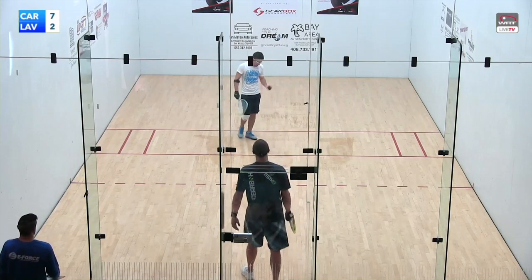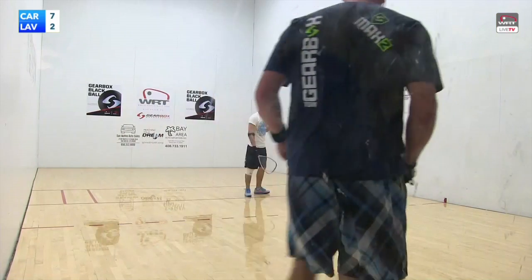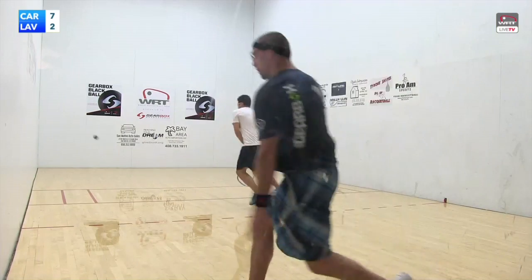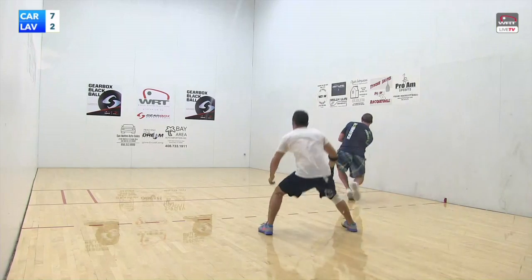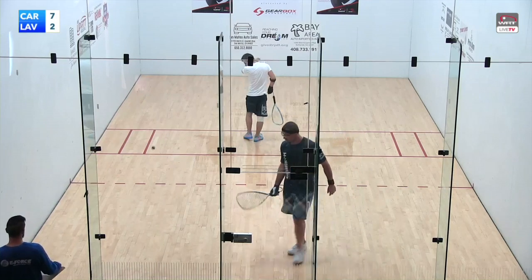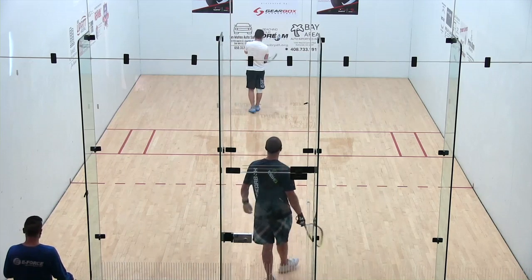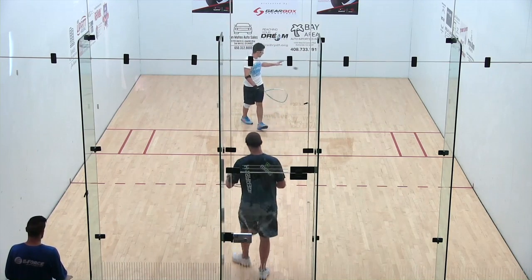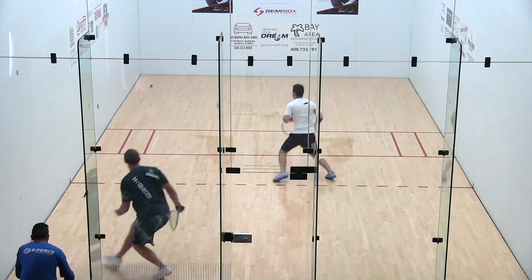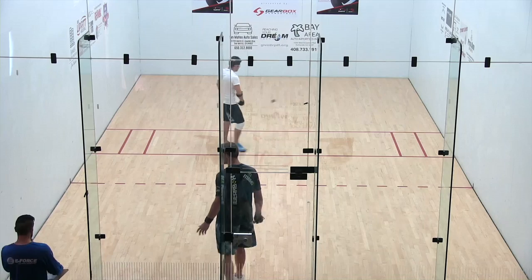7-2. Third. Second serve. Point. Oh wow, big skip by Danny Lavley. He had a clear setup there on his forehand and skipped it in the pinch. Third unforced error for Danny in the beginning of this game. It's 8-2 now for Cardona. Skip. Point. And another skip. That's a point for Cardona. 9-2.